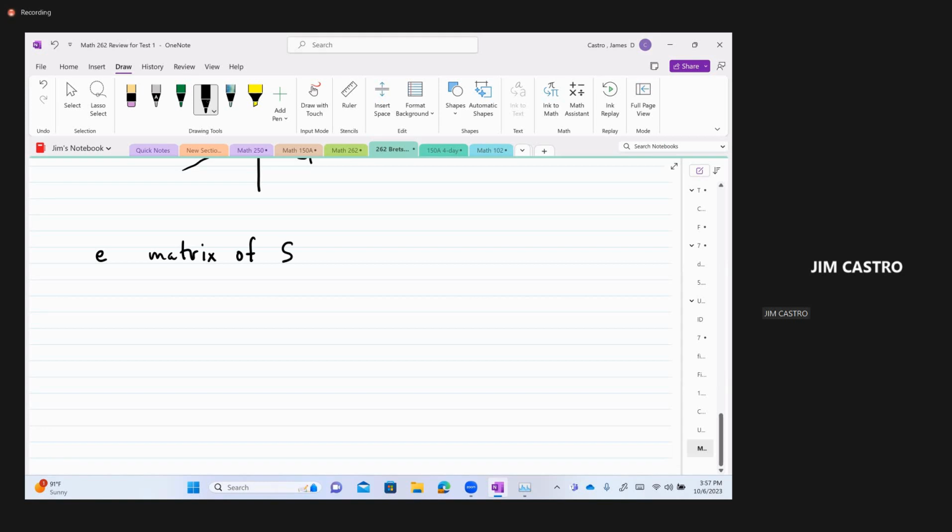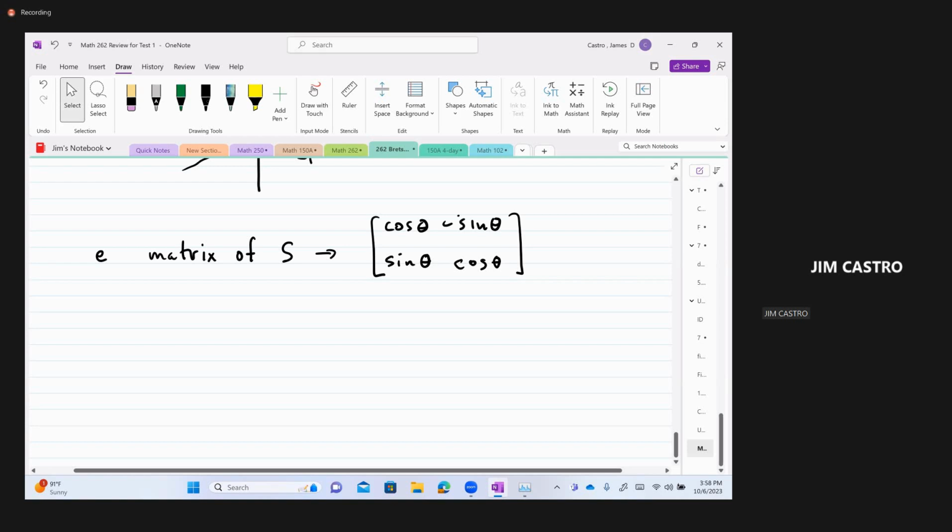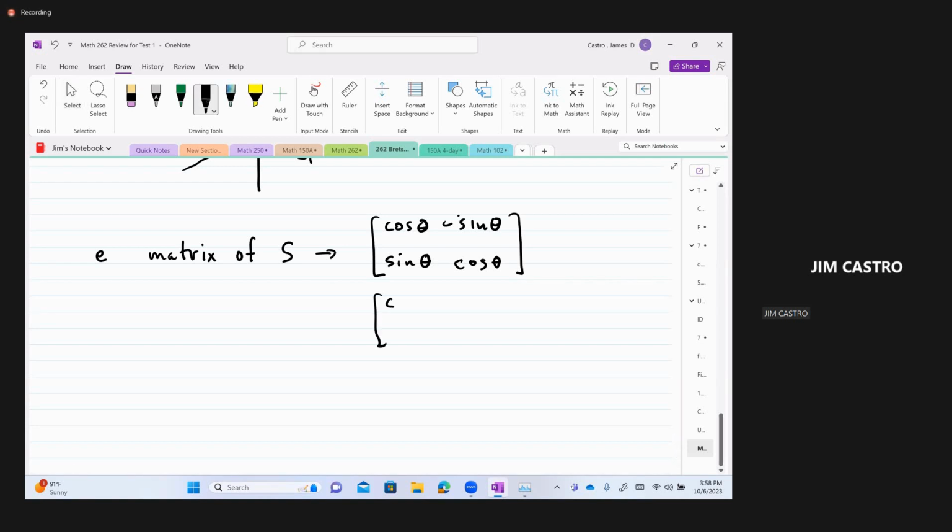So here's where you need to remember this other formula, the matrix of a rotation: cosine theta, minus sine theta, sine theta, cosine theta. But our theta is pi, 180 degrees. So for theta equal pi, cosine pi is -1, sine pi is 0, minus sine pi is 0, and cosine of pi is -1. So that's the matrix of S.